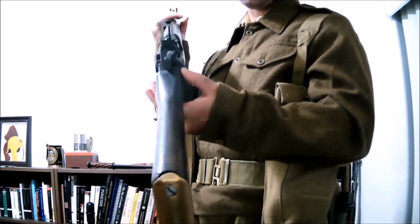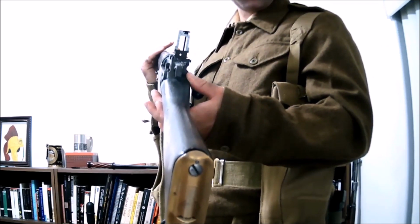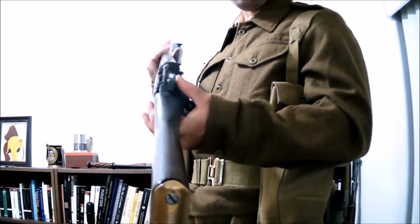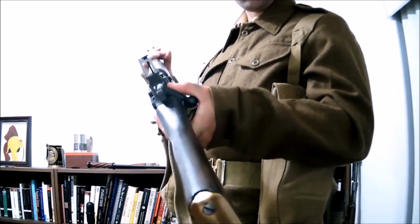So the maximum range of this ladder sight is going to be 1,300 yards, far more reasonable than the 2,000 that is going to be featured on the German weapons. But nevertheless, even 1,300 yards is going to be a tough shot to make with any rifle, much less one of these.